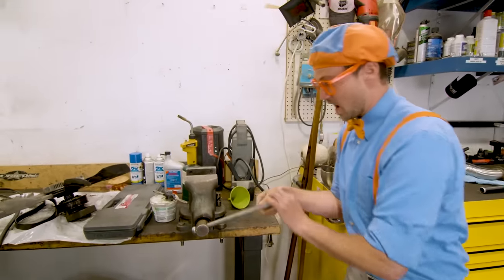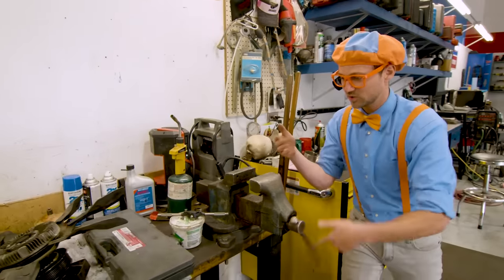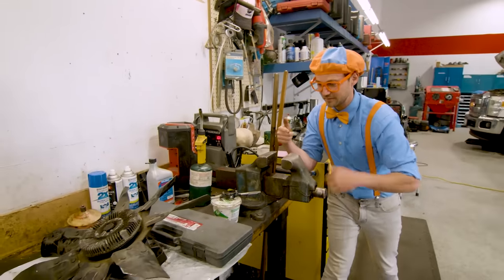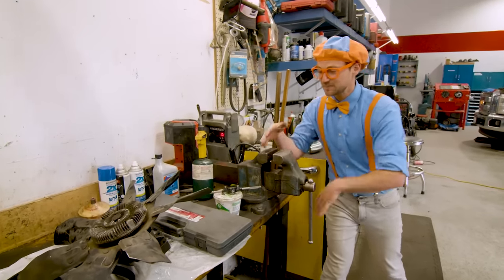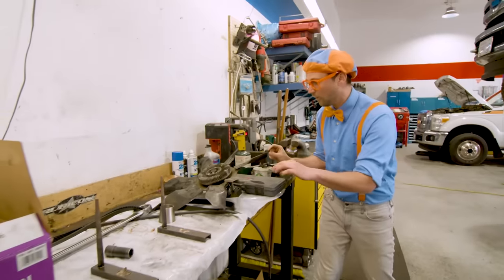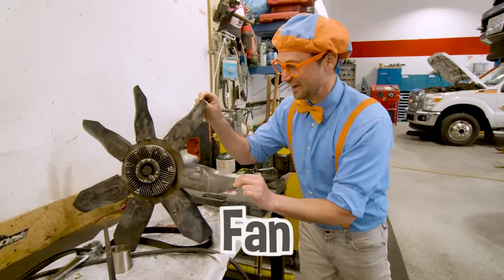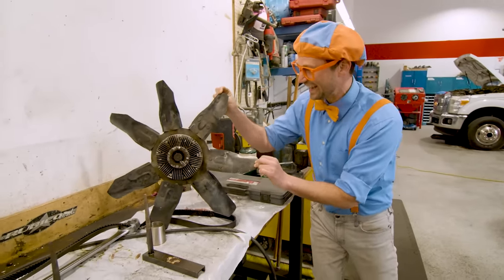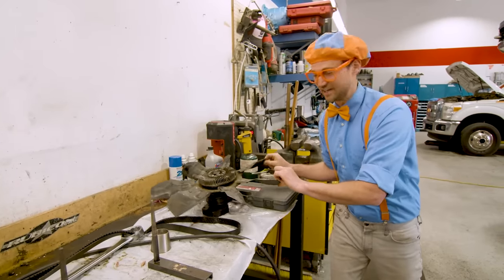Whoa, a vise right here. You can put things in here, turn this and see it closing. It keeps things held right here, so then you can work on it. Look, it looks like a fan. Yeah, this looks like a fan that goes in front of the radiator.